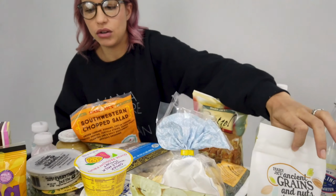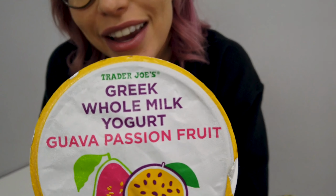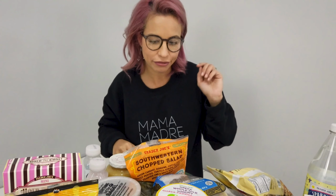I just discovered this guava passion fruit flavor for myself, and I'm obsessed. It only comes in tiny containers, but I'm hopeful that they will eventually get the hint to start putting it in the big ones because it is their best yogurt flavor. I swear I do a lot of things, but managing to feed these two men in my life takes up a lot of brain space. Bananas, I have to be honest that I lied, and I actually bought multiple bunches of bananas, and I'm only showing you guys one bunch, but that's how many bananas we go through in this house.